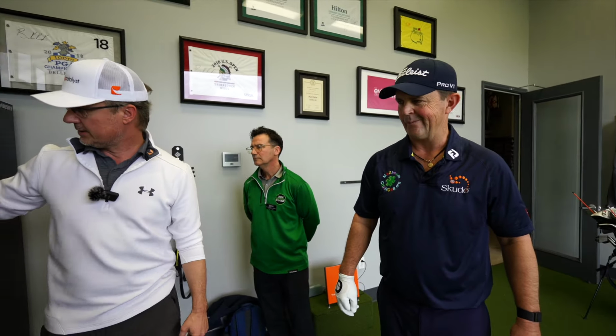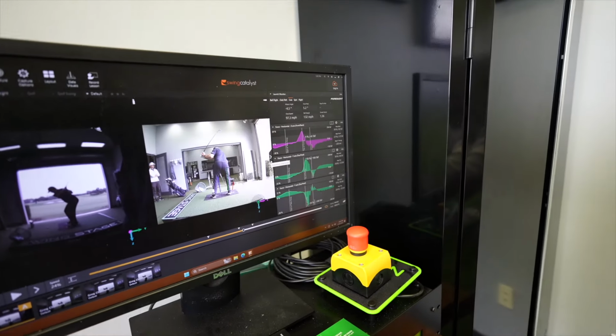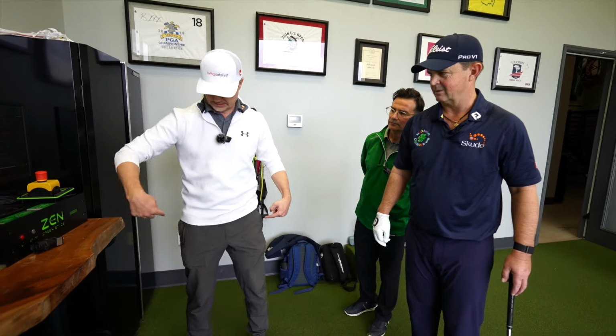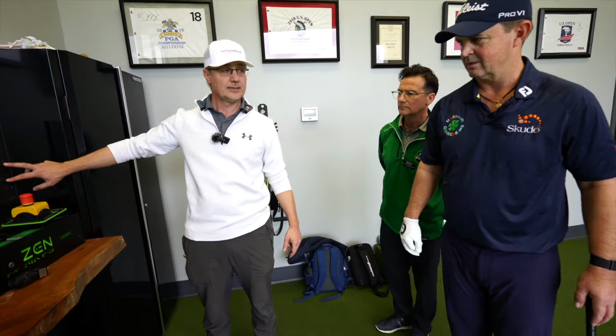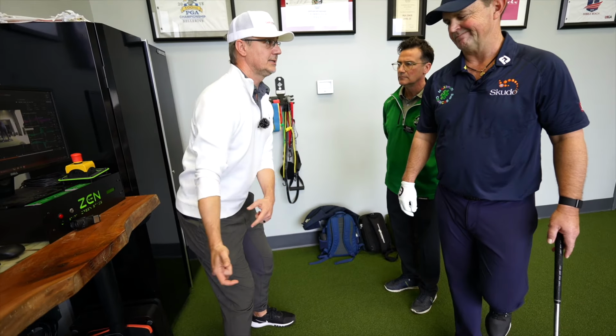And so you can see you have 19% of your body weight in trail foot force. That means there's a 19% force shoving your trail hip towards the ball, and you have 24 out of the lead side shoving your lead hip away from the ball. The difference between these is 5%. That gives you a 5% force getting your pelvis moving back away from the ball to give you space for your hands and arms. Not a lot.